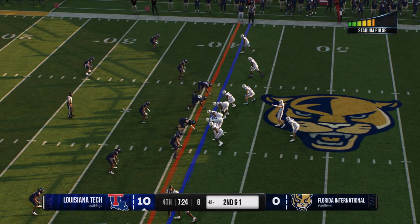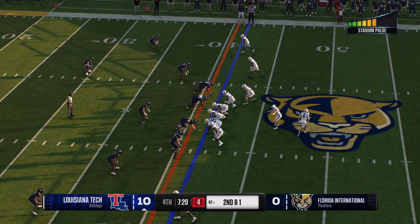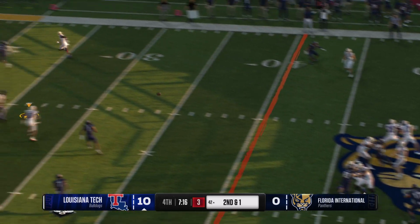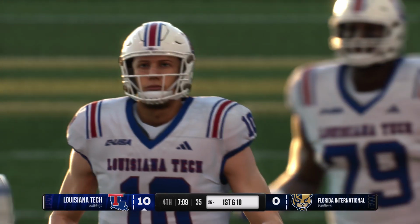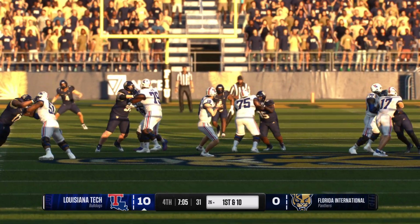That was a really nice run. This offensive line is firing off late. Looks like they're getting stronger as the game goes on, and that is a good sign for the offense. Right down the middle. He's got it. Gets him down at the 26. Big play there. Give him 15 yards on the gain, and they move the sticks. First down.